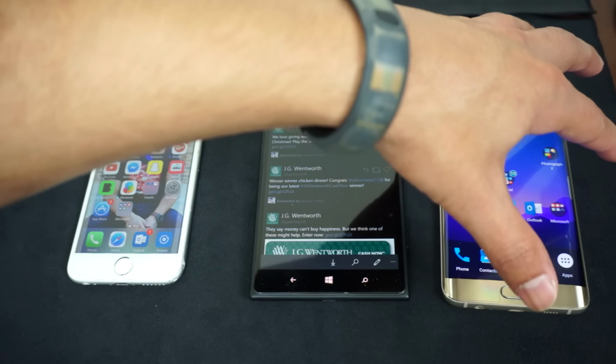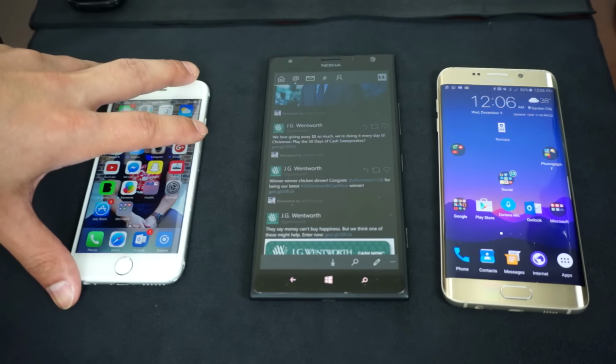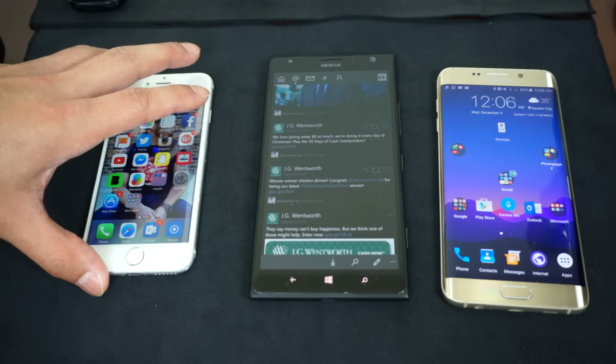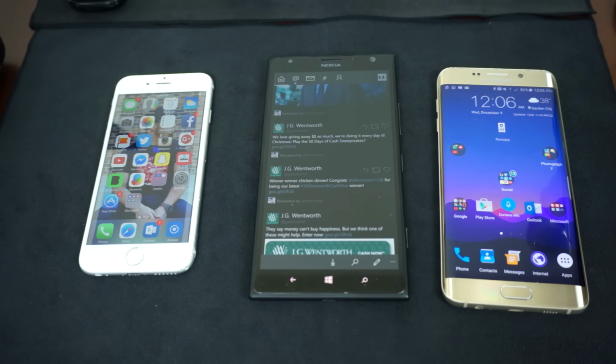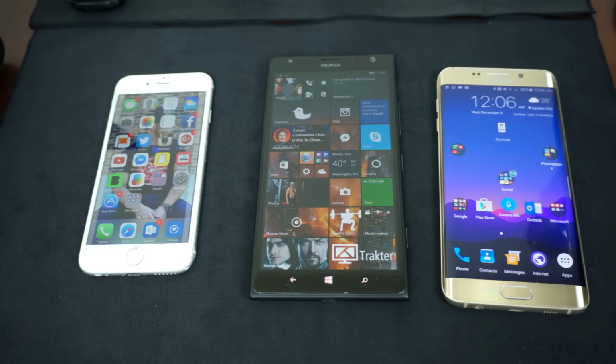So basically, this is my daytime phone, this is my nighttime phone, and this one right here is the phone that I take when I really want to be discreet and use my phone and not have something huge sticking out of my pocket. That's where the iPhone comes in. But anyway, I just wanted to give you guys a quick taste of how I use all three operating systems throughout the day.